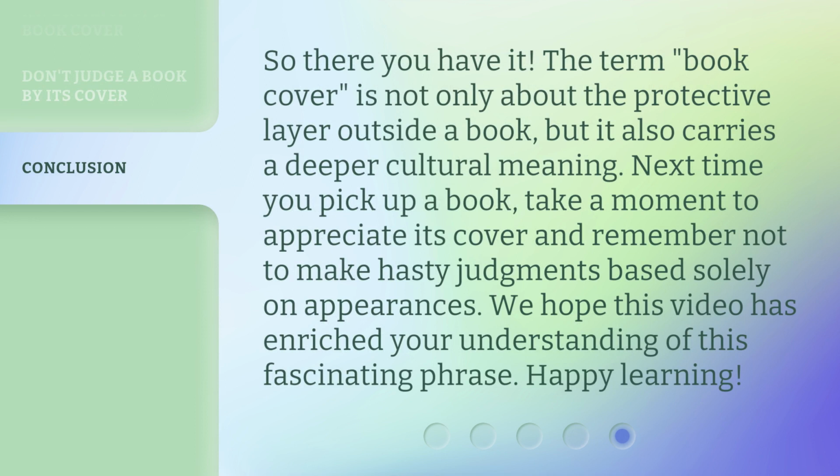So there you have it. The term book cover is not only about the protective layer outside a book, but it also carries a deeper cultural meaning. Next time you pick up a book, take a moment to appreciate its cover and remember not to make hasty judgments based solely on appearances.